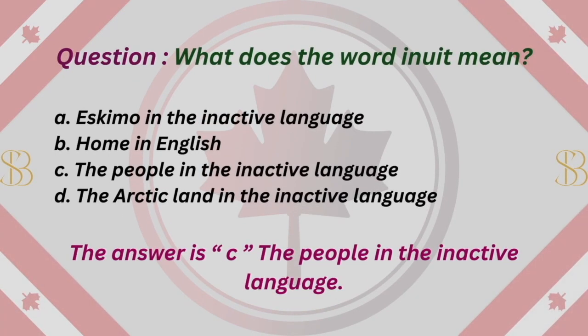Question: what does the word Inuit mean? A. Eskimo in the Inuktitut language. B. Home in English. C. The people in the Inuktitut language. D. The Arctic land in the Inuktitut language. The answer is C. The people in the Inuktitut language.